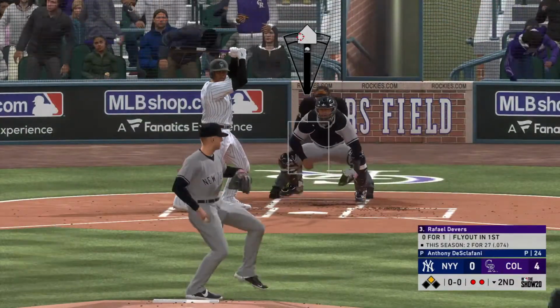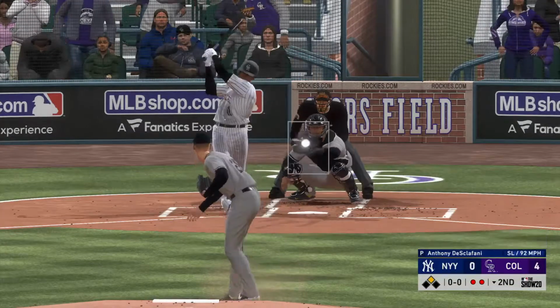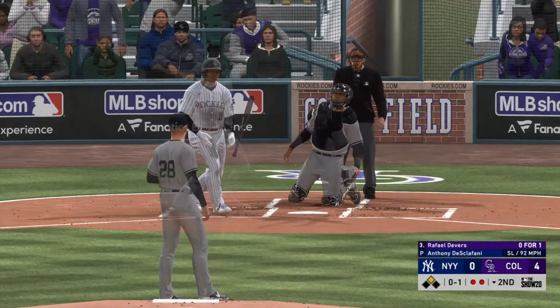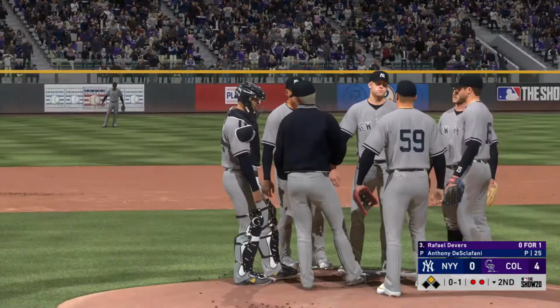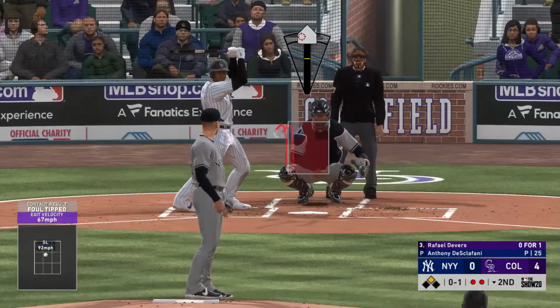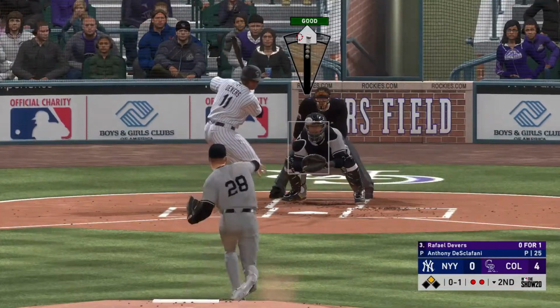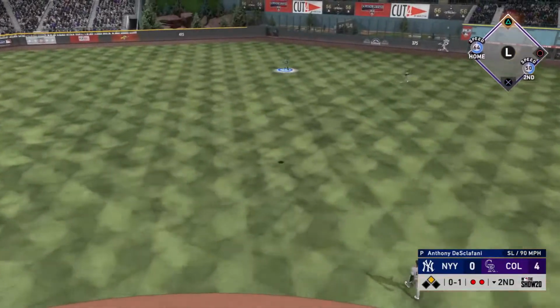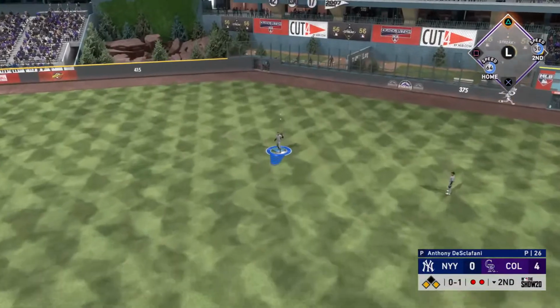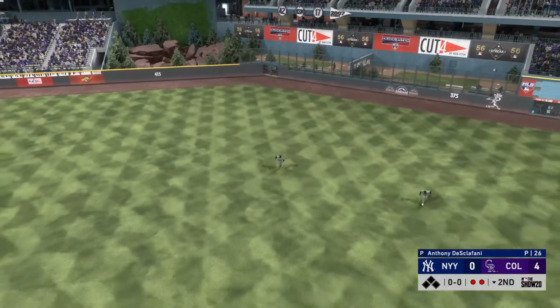Now batting, Rafael Devers, the next to bat, as he pops the first pitch foul behind the plate. So far 0 for 1 with a flyout. Now time is called here as we'll get a trip to the mound. 0-1 count and the pitch. Pulled toward right center field. Judge is under it. Makes the catch and that'll retire the side.